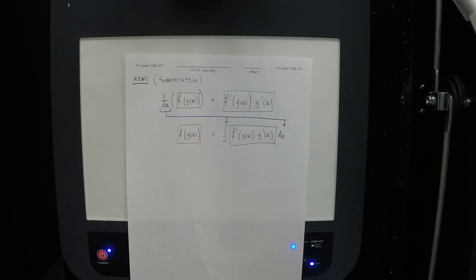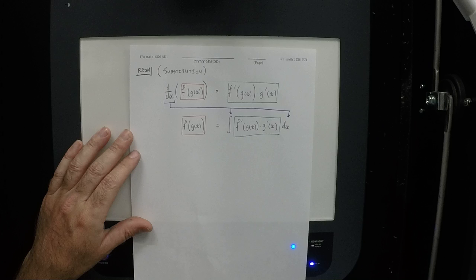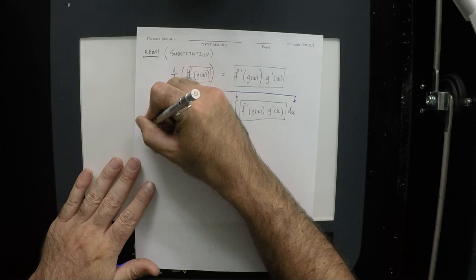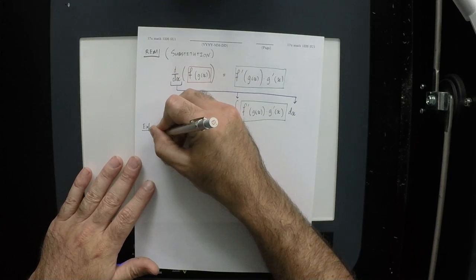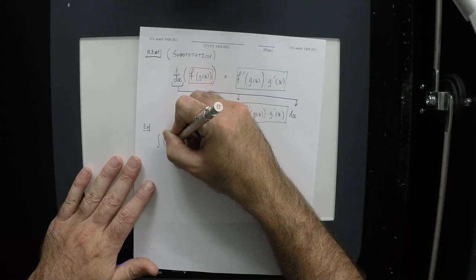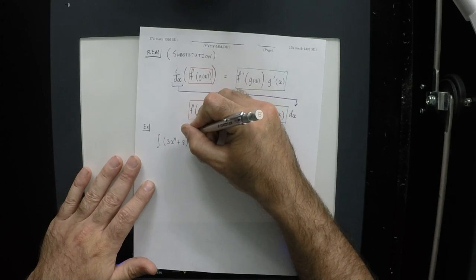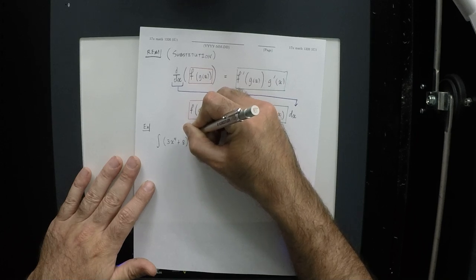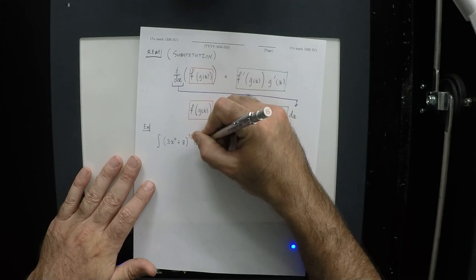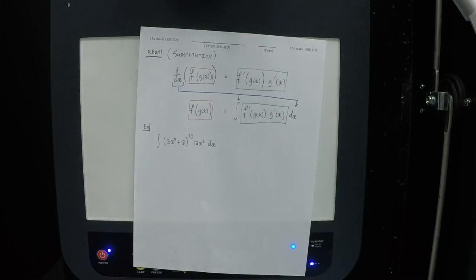Okay, now, probably best to do this with an example. So how about the antiderivative of (3x^4 + 8), and then let's give it some big exponent, like 10, so you'd never want to consider trying multiplying it out, and then 12x^3 dx. Okay.